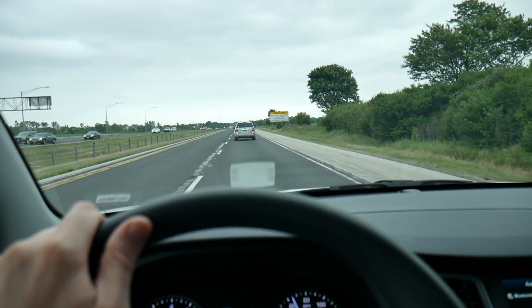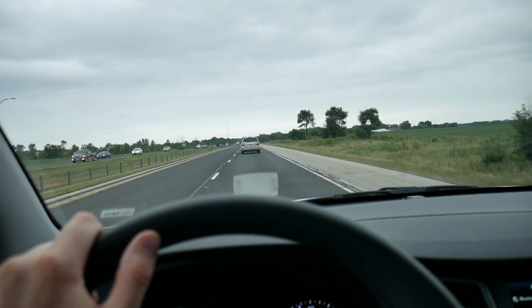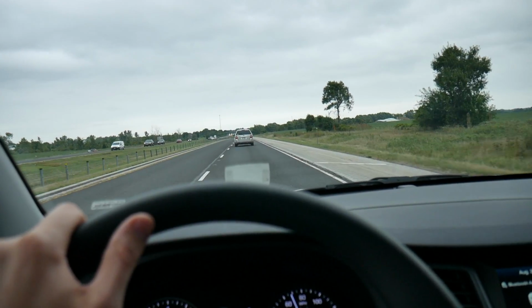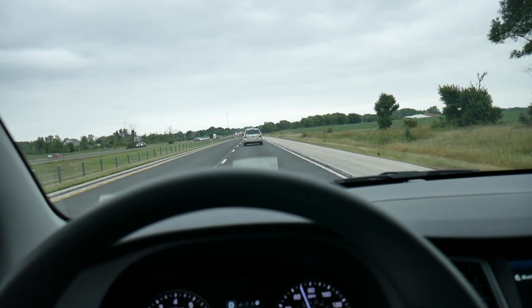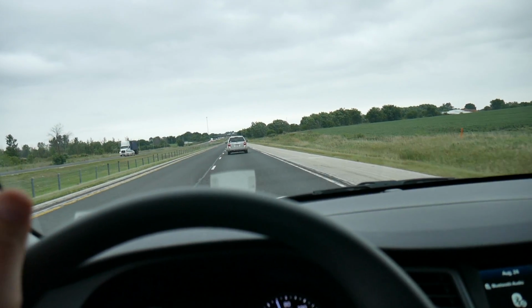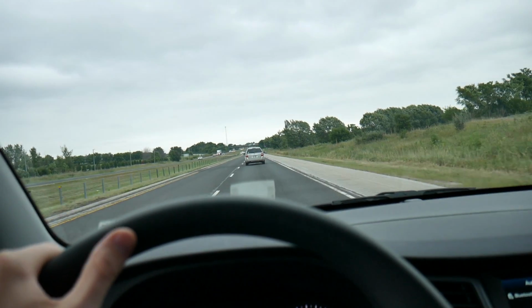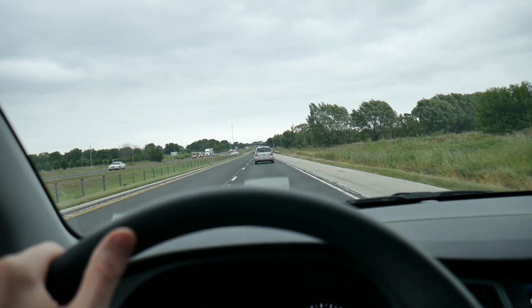All right, so I'm cruising at about 65 miles an hour. If you'll notice, the cabin noise is okay. I think you can hear me talk fairly easily, but it's definitely a nice hum in the background. I haven't had a whole lot of trouble listening to my podcasts and my music, but it's definitely not the best SUV as far as cabin noise goes that I've driven lately.